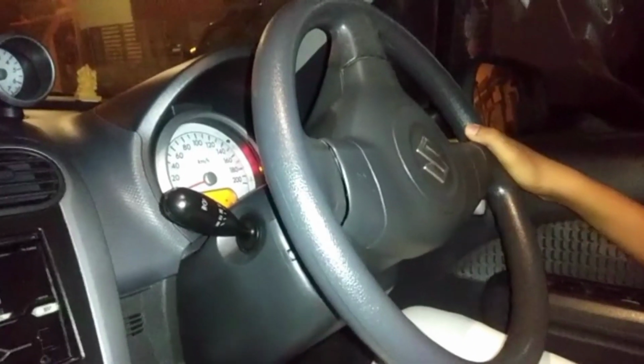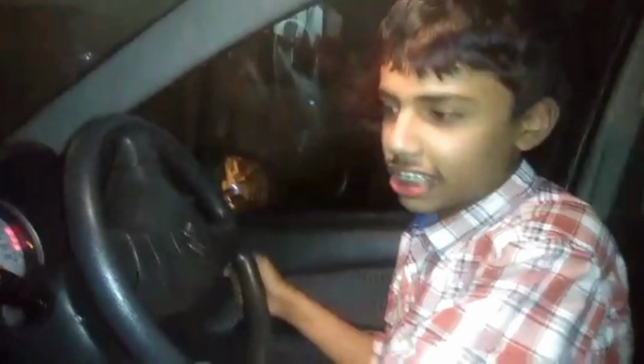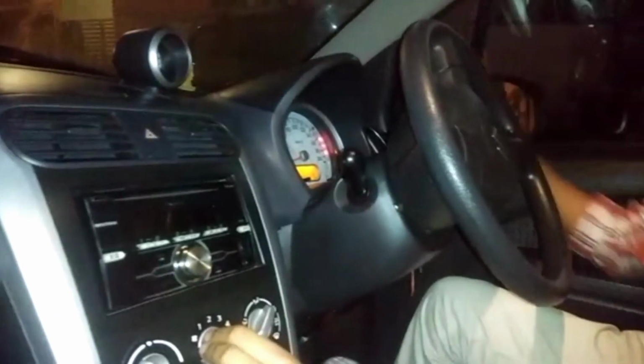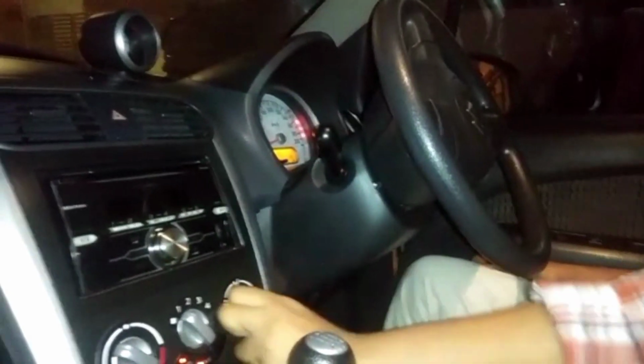And it gets one tap wipers and one tap flash in order to indicate that you are allowing them to overtake, because once you flash like this, it's equal to doing this with your hand, which Indians prefer. It gets a manually adjustable ORVM. It gets an excellent air conditioner which offers an excellent flow. It's a Suzuki and it gets bone chilling AC, and it gets a defogger as well.